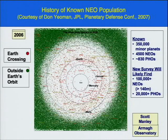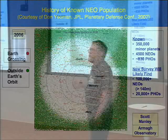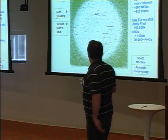PHO is just a subset of NEO, potentially hazardous object. And the PHOs are ones that come within a 20th of an astronomical unit of the Earth. An astronomical unit is a distance from the Sun to the Earth. And so the things that, in fact, their orbits not only happen to cross the Earth's orbit, but they come within a 20th of an astronomical unit of the Earth, are called potentially hazardous. And so we expect by 2020 to be up to something like 20,000 of these objects instead of the 800 and some that we are today.